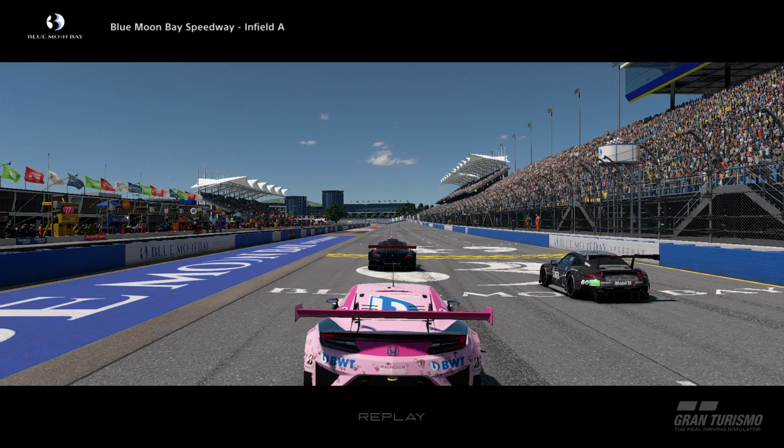You can see Oscar Slem gets a really good start, really good. I think it's because of the gearing on this NSX. I think the gearing helps it with the way its second gear is. He's able to get in the second gear and just pull away so quickly. You're going to see from the start now how quickly he gets away.